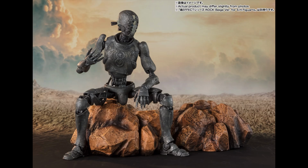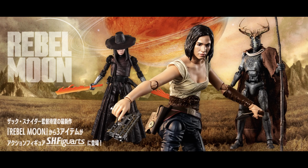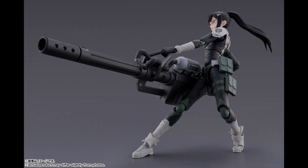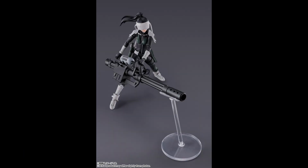Accessories are key to this release as well, with the flower crown and wooden stick added to really boost the display. And we know they are not done with this series of Rebel Moon, as Nemesis will be arriving in August. The new line, Monster Kaiju Number 8, we only saw it in April and May, has its next figure lined up with Mina. The standout piece is the machine gun.